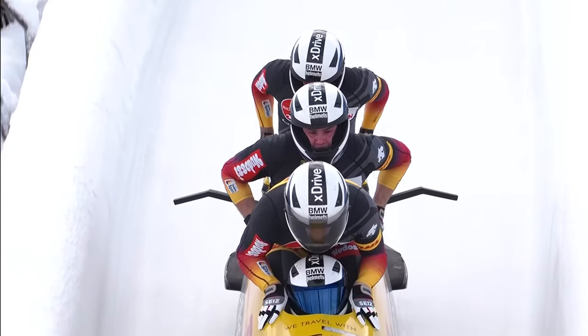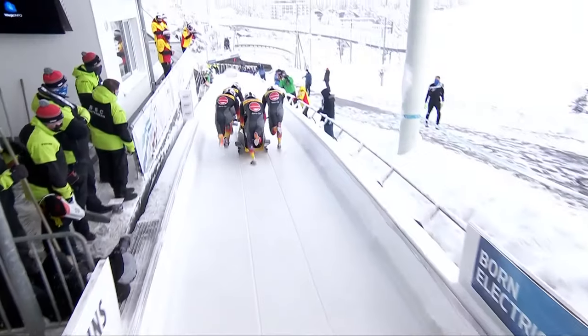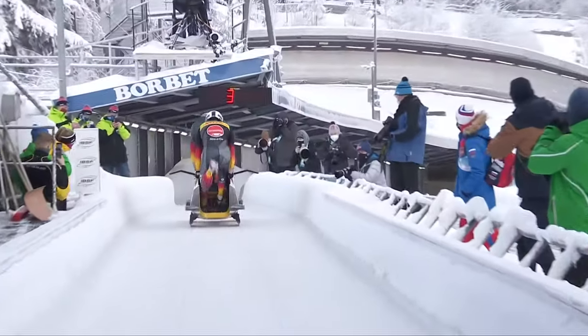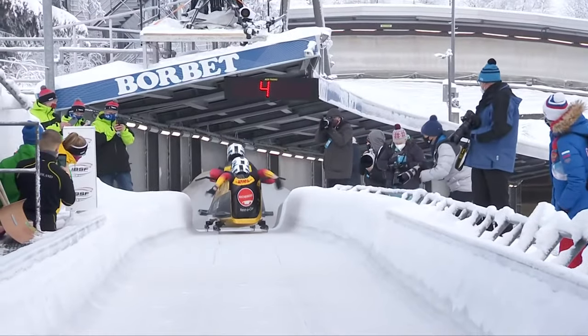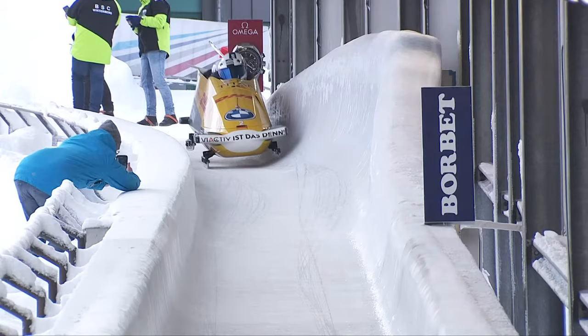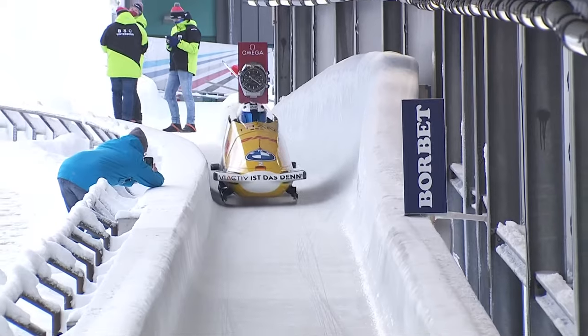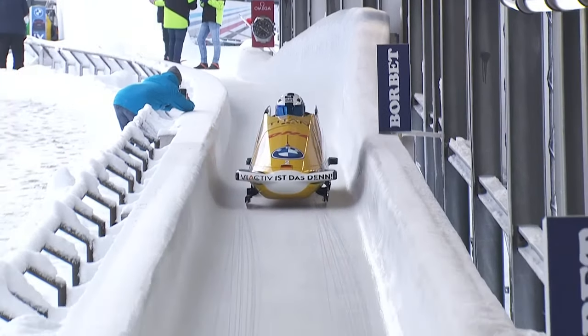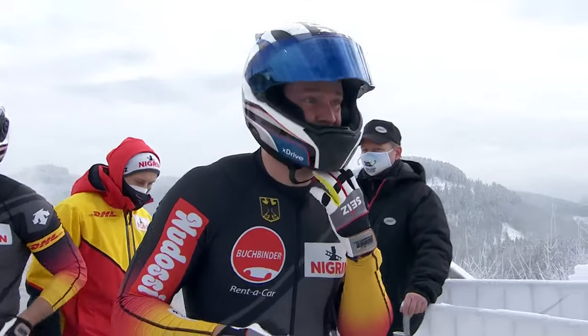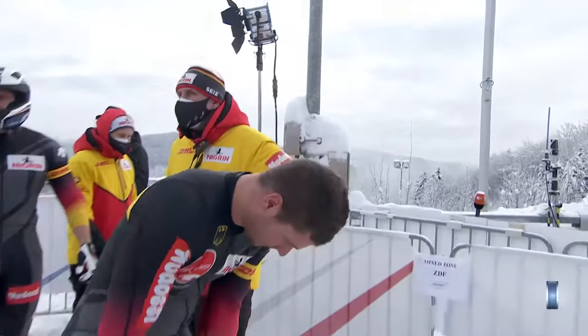Christopher Weber there at 3, a little late getting in maybe. And then they hit the zero curve and they have a big skid. Hansi barely has his hands on the D-rings, tries to steer away. The sled is thrown up in the air. And that's 900 kilos being bounced up in the air. No wonder he's shaking his head.